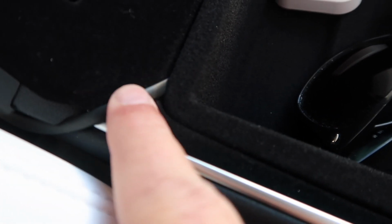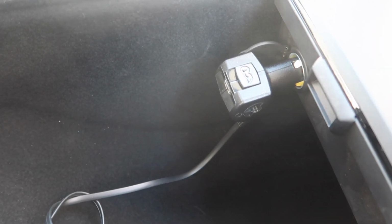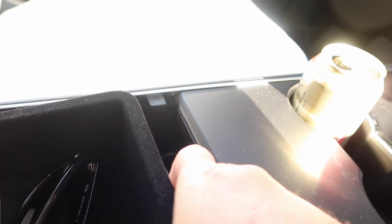And if you look right there, you can see where the wire comes up. So you would probably never notice that unless you were looking for it. And then from there, it's plugged into the power outlet that's here in the center console. So that worked out pretty well, actually. I just wanted to hide the wire as much as I possibly could.